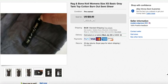Here is the tag in there, and you'll see ones that say Rag & Bone Knit like this one, or you'll see ones that say Rag & Bone slash Jean, even if it's not jeans. I think I have a sweater that says Rag & Bone Jean, but there's the basic tag to be on the lookout for.